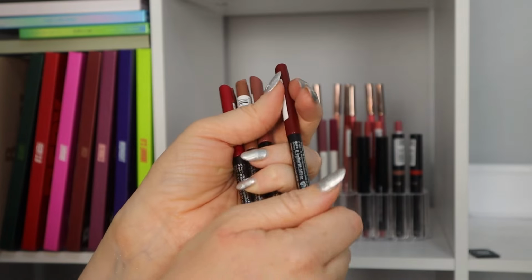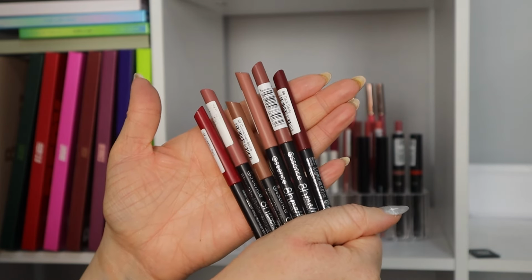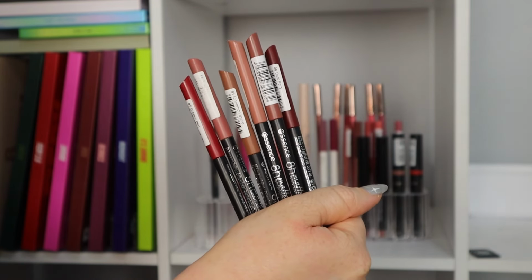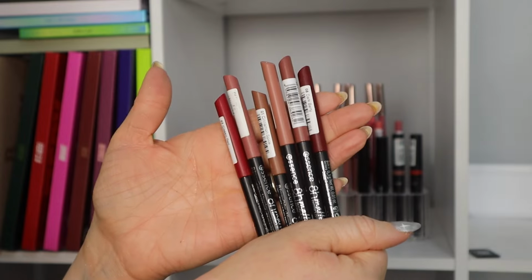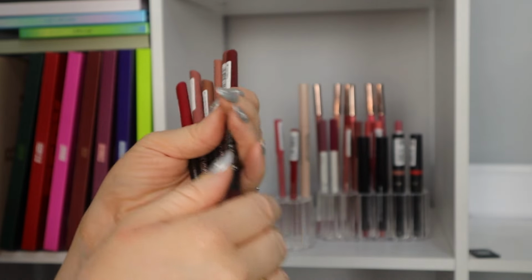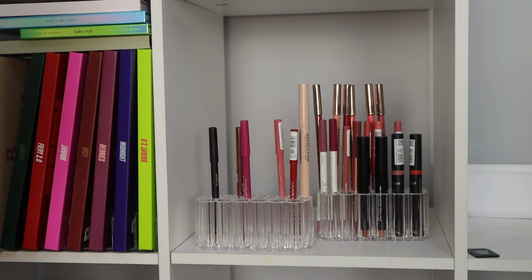They're quite difficult to get your hands on because you have to get them online, in the UK anyway. They are stocked on Just My Look and Notino, but I highly recommend these if you're needing a new lip liner. Then what else have I got in my pot?